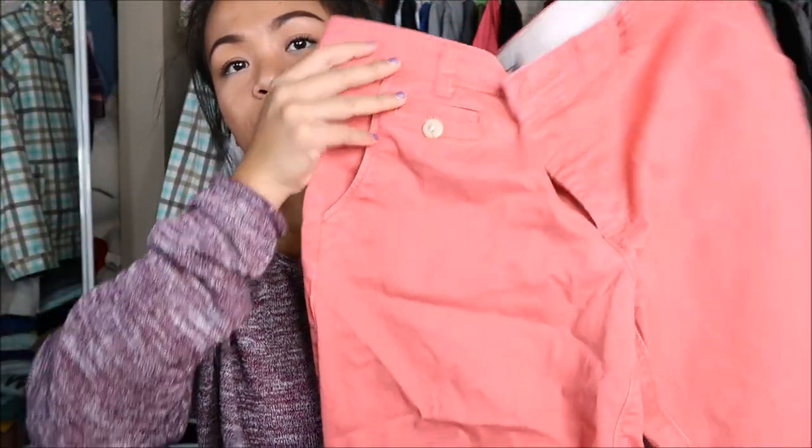The next thing that I have is by Dockers in a size 6, and it is these coral capris.